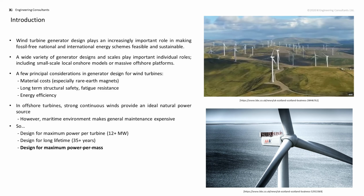Wind power has steadily been playing an ever-increasing role in contributing to efforts to realize significant reductions in fossil fuel consumption, and a wide variety of designs are available that fill specific niches, from small-scale local onshore production to massive offshore platforms. For the design and deployment of any model, though, a few basic considerations play critical roles, including materials costs, especially the ubiquitous rare earth magnets in permanent magnet generators, long-term structural safety, where design against fatigue failure is important, and energy efficiency, how much power is produced per turn of the blade.